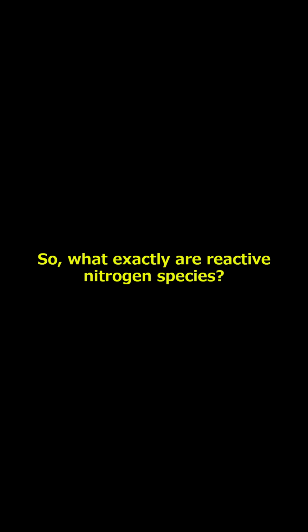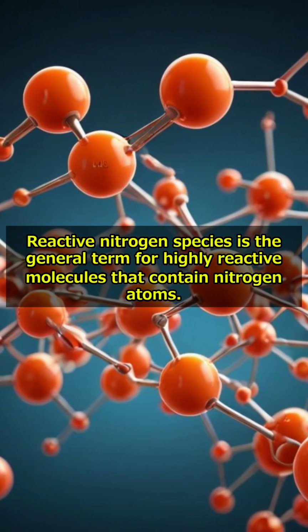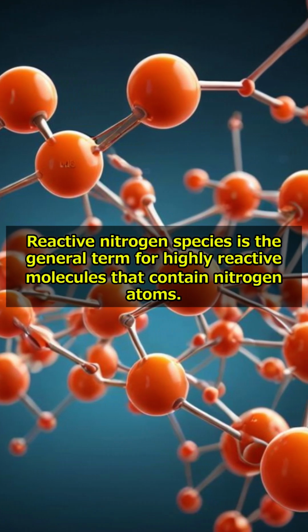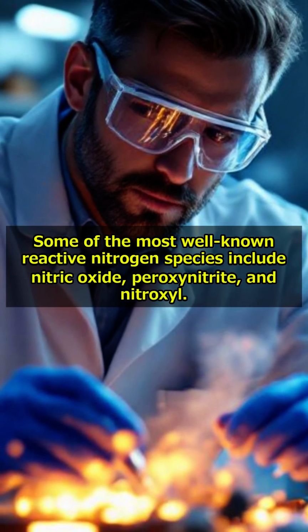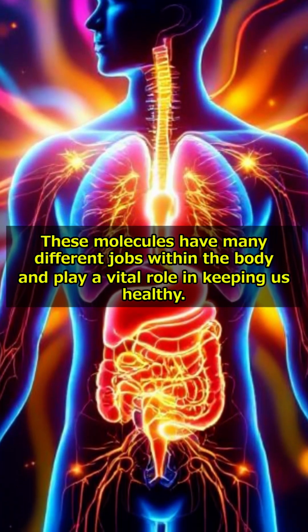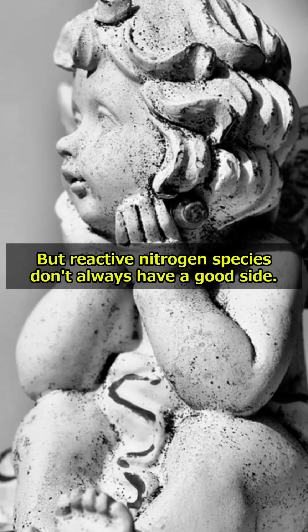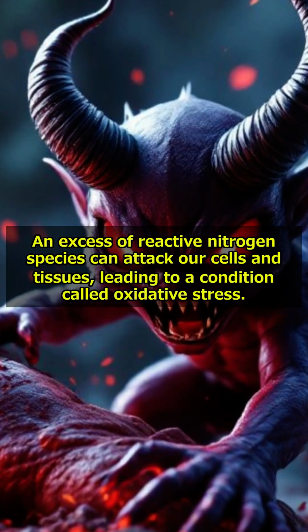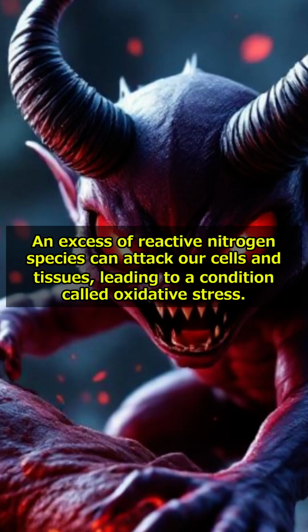So, what exactly are reactive nitrogen species? Reactive nitrogen species is the general term for highly reactive molecules that contain nitrogen atoms. Some of the most well-known reactive nitrogen species include nitric oxide, peroxynitrite, and nitroxyl. These molecules have many different jobs within the body and play a vital role in keeping us healthy. But reactive nitrogen species don't always have a good side. An excess of reactive nitrogen species can attack our cells and tissues, leading to a condition called oxidative stress.